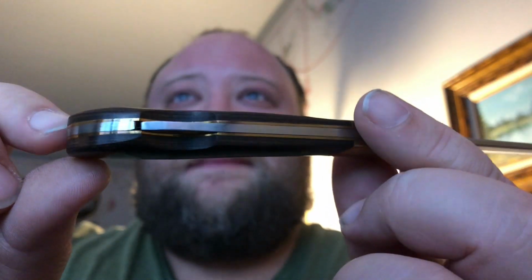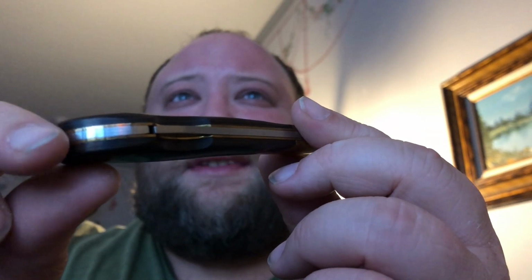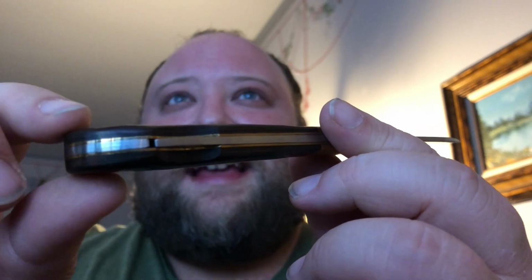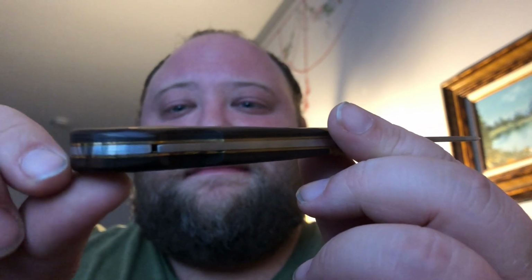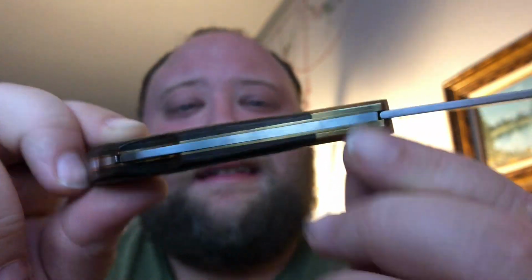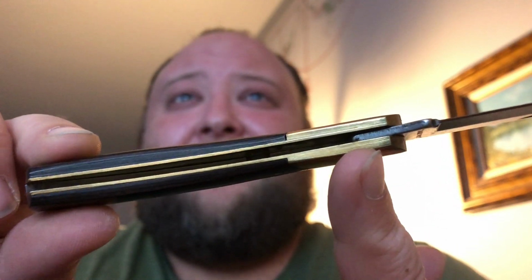I'm looking for gaps. Gaps are just spaces in between the components here. You got the scale, the liner, and then everything else. This looks like there are no gaps, and gaps are usually a sign of poor quality. I'm surprised by this. This is not poor quality, and it's not dirty. BudK is doing better with its quality, or at least the manufacturers that make stuff for BudK.